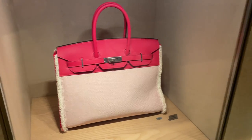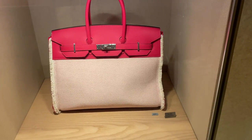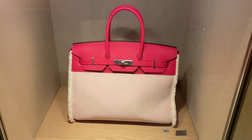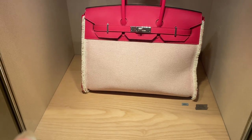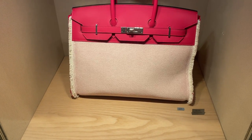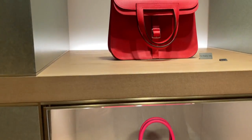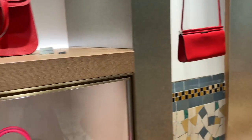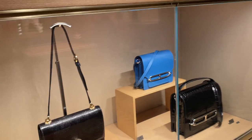And then they have a little Birkin over here, special Birkin. What size is this one? I think it looks bigger than a 30. I'm not sure. This is 7,050 euros. So I think it might be a 30, but it looks bigger than a 30. I'm not sure. And then this one over here, this bag is new to me. I don't know about this bag. It's very cool. I really like it.